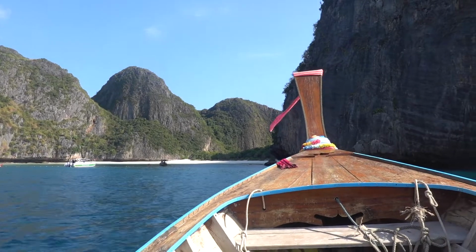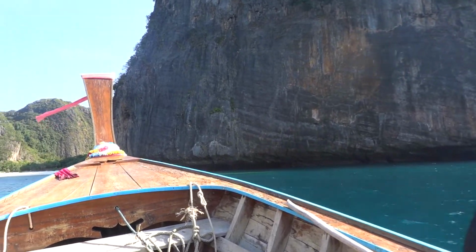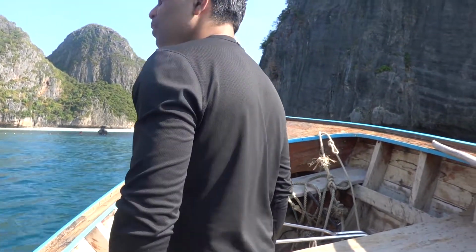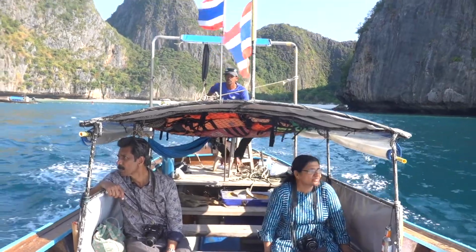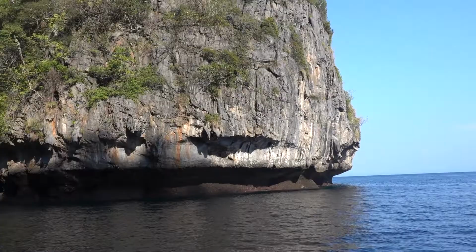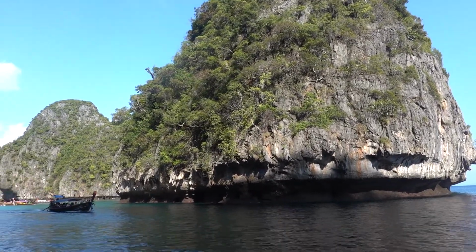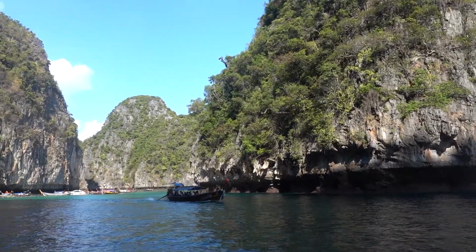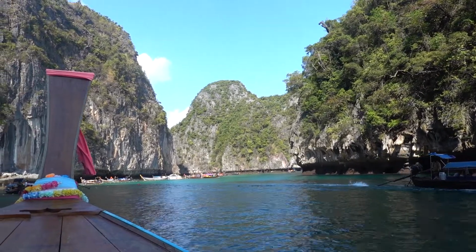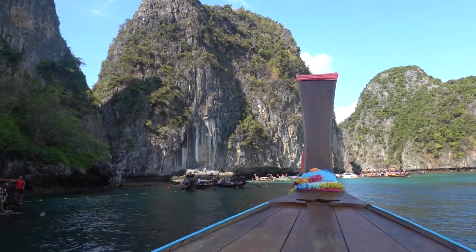We can see the Maya Bay from our long-tail boat, but we do not have permission to get down to the beach. A year ago, Maya Bay was one of the most popular tourist attractions of Phi Phi after this low-tide beach became the filming location for the Hollywood movie The Beach. The bay remains closed now as it's under an indefinite tourist ban by the authorities to allow the marine ecosystem to recover and return to normal.